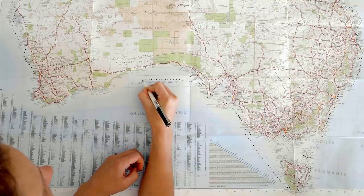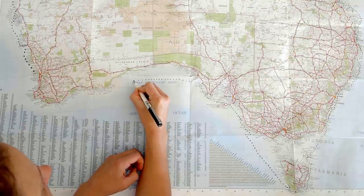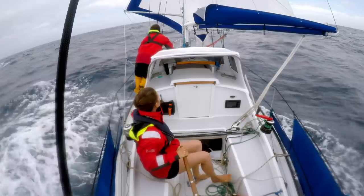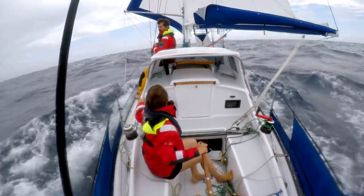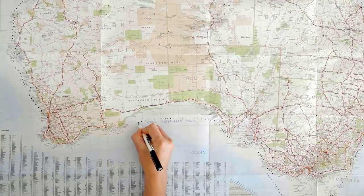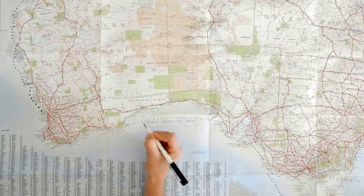We had been following the 100-metre contour line for most of the passage in order to avoid the currents running to the east and north towards the mainland. As we came nearer to landfall, we needed to jibe to a port tack in order to continue following the contour and set a course for our proposed anchorage in the Recherche archipelago.